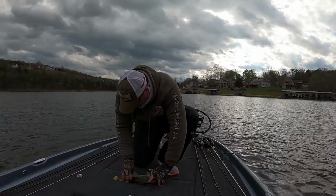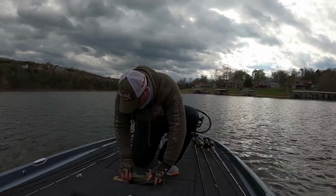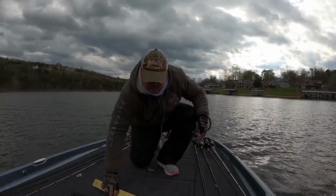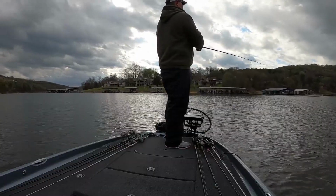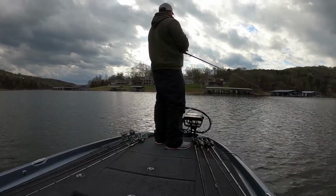One broke his line right at the boat. What were you using then? That was a jig. A jig. 14 3/4. Yeah, and this one here is a 14 3/4 swimmer, he called it. Just on the head, 5/16 ounce. King baby squadron head.